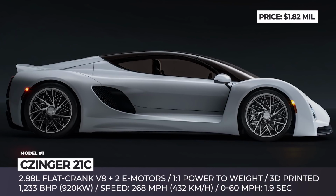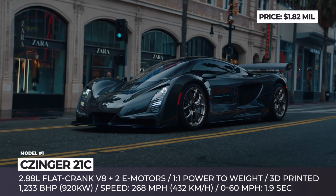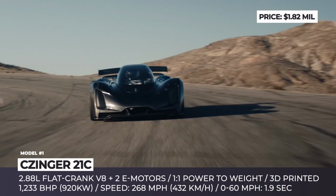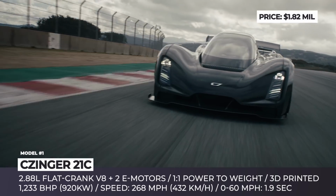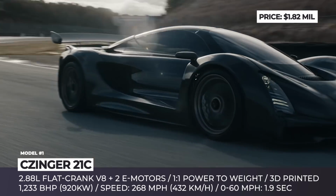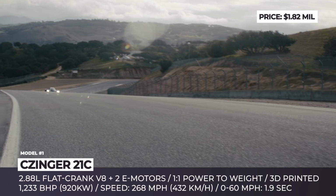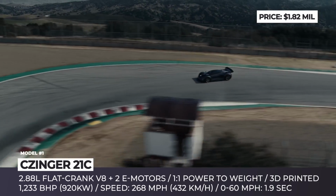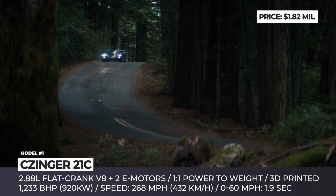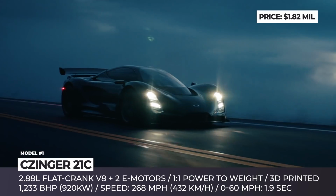Czinger 21C. Do you remember the world's first 3D printed supercar concept, named Divergent 3D Blade? It appears that it did not fade away into oblivion, but rather evolved into the Czinger 21C. Named after the founder Kevin Czinger, it was developed under the supervision of Koenigsegg's former technical director John Gunner and Mitsubishi's ex-designer Dave O'Connell. The design was inspired by the iconic SR-71 Blackbird spy plane, so the cabin mimics a jet seating position with the passenger behind the driver under a central canopy.